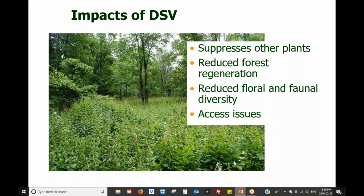So alongside that, there's a reduction in floral and faunal diversity. So with a reduction in plant species diversity, you tend to see fewer insects, and there's cascading effects in the food chain. From a practical point of view, access issues make it difficult for recreation and for forest operations as well.